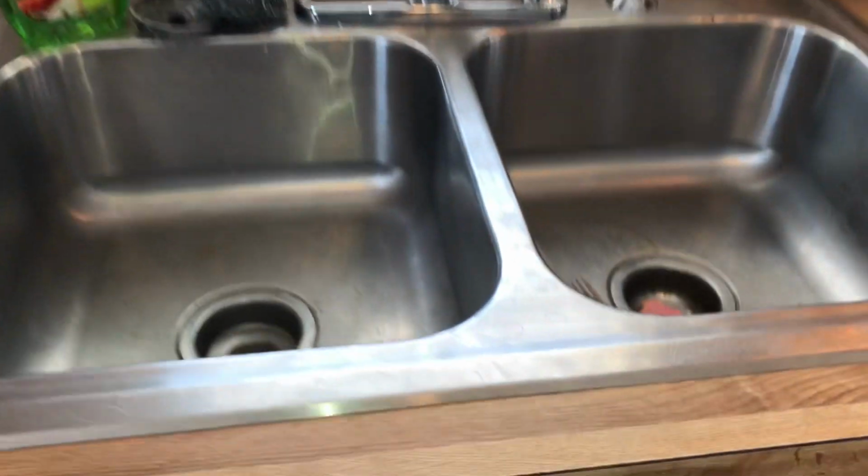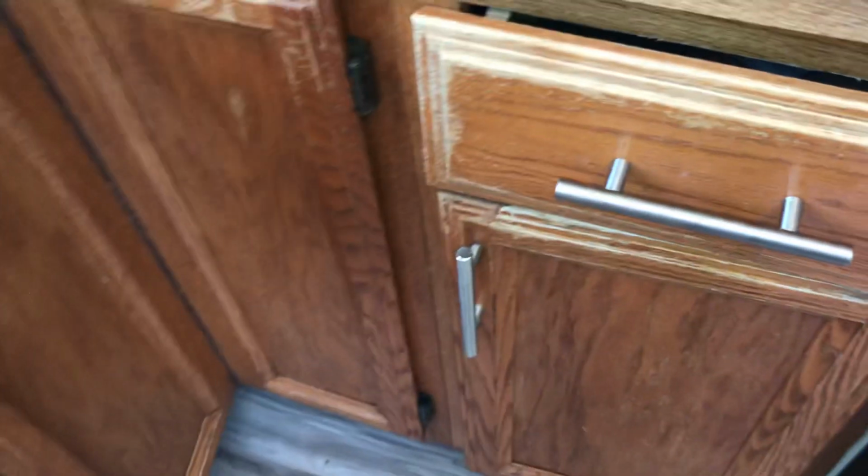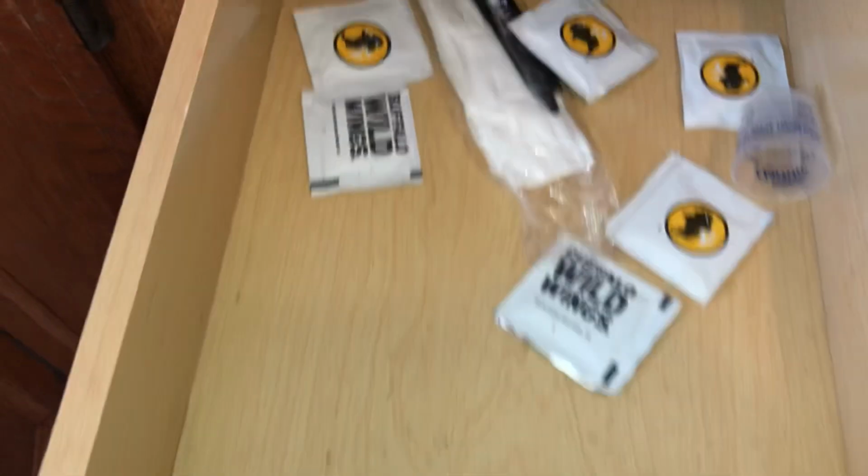Sink needs to be cleaned. Got a burned out light bulb over the sink. Cabinets could do with a coat of varnish. Needs to be cleaned out and then cleaned inside.